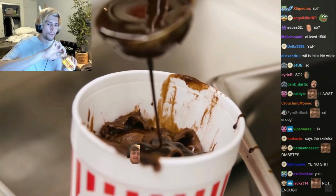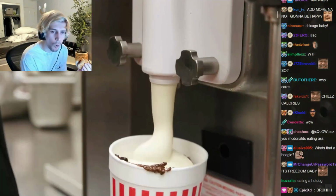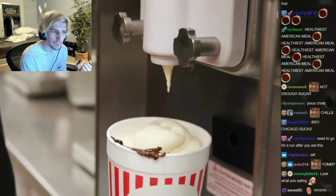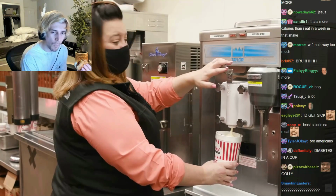The whole thing is gonna go in. We're gonna make sure they get all their delicious frosting. Then we're gonna even add some of our chocolate syrup in there. So it's chocolate on chocolate. We're gonna add a little more shake, a little bit on the bottom so the cake doesn't get stuck in the bottom and then you just get big chunks. And then a little bit more, and then we're gonna mix.